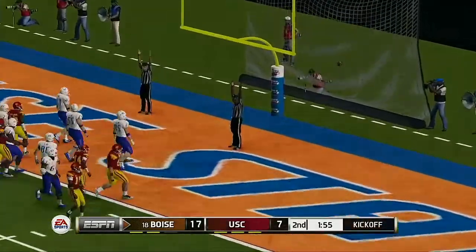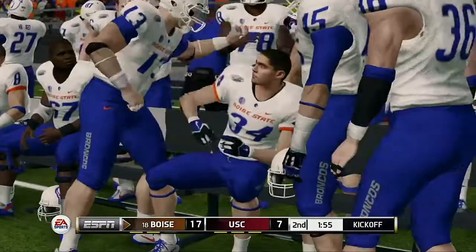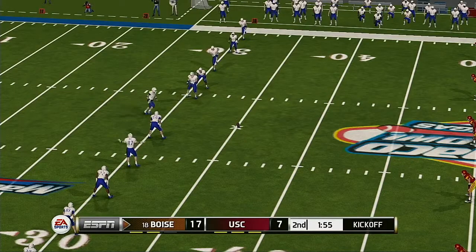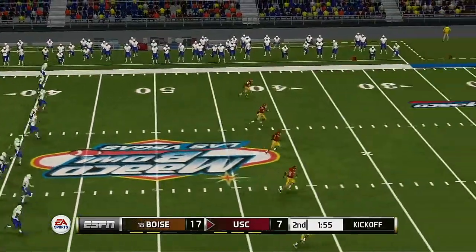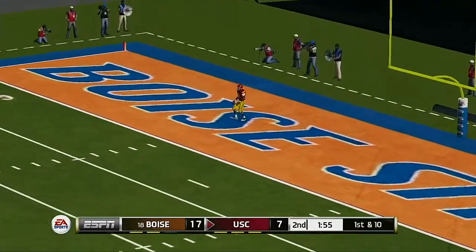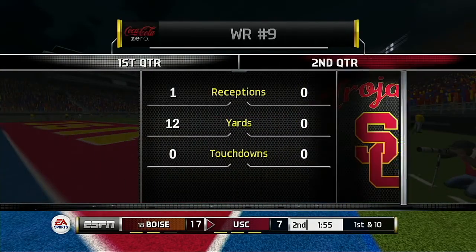Converts the extra point. Looks like they're ready for the kick. Sends it sailing downfield. And it goes into the end zone, down for a touchback.